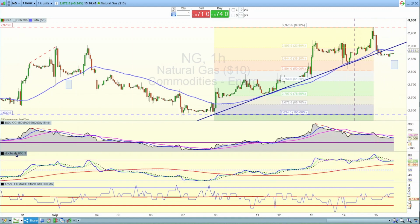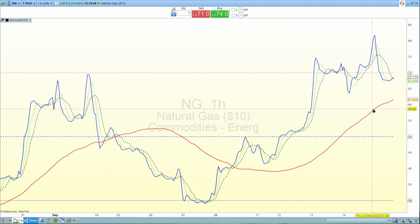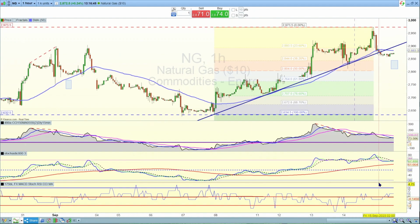The Stochastic is less significant than the CCI, but still making further upward moves after breaking up initially, then breaking down, but still up around the overbought territory and still moving with upward momentum. So I'll keep an eye on that. It's not far off hitting this initial target area.